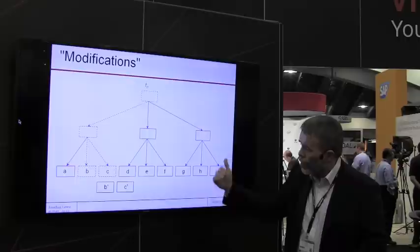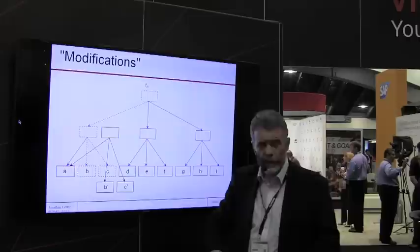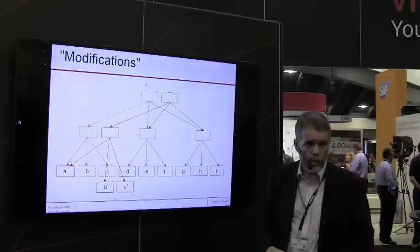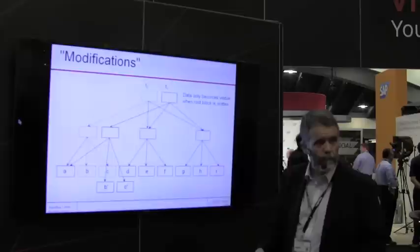We get a new index leaf block, which is pointing off to the old A, but to the new B and C. And because this has to be fitted into an index, we get a new root block, which points to it, and the two old branch blocks. And there, we now have a file system at time T1.